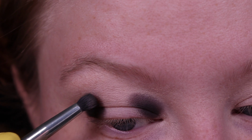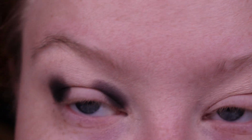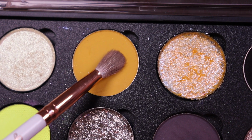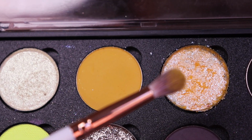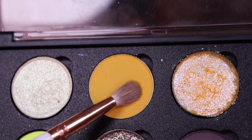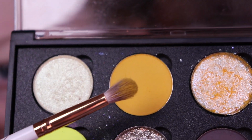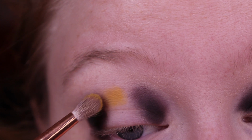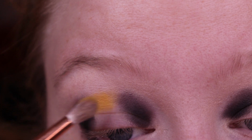As usual, saying that I don't want it too dramatic, and then here we are. I'm just going to do the other eye before I go in with the yellow. So now I'll be going in with Sunflower from Emme Cosmetics, and I'm using my Glam Shop brush in 019, which is a bigger blending brush than the other ones I've used. And then I'm going to just place that in the middle right here.